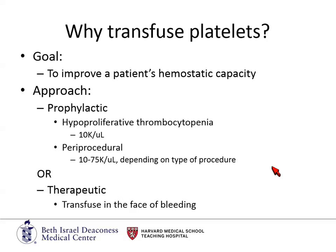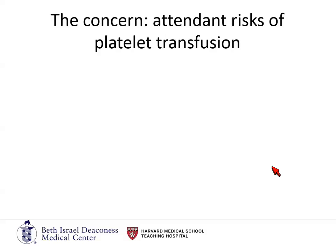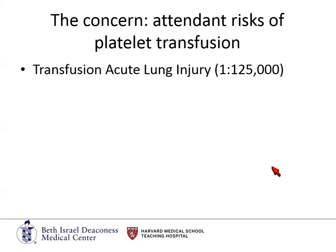Or you transfuse therapeutically. You observe that your patient is bleeding and you are concerned because their platelet count is on the lowest side, maybe above 10,000, but less than 50,000 or less than 100,000. So I think they need platelets, and they're issued from the blood bank. So what is the concern about this practice? You call the blood bank, they release the product as long as they have it in inventory. But we do need to be cognizant of the risks that are associated with that platelet transfusion.